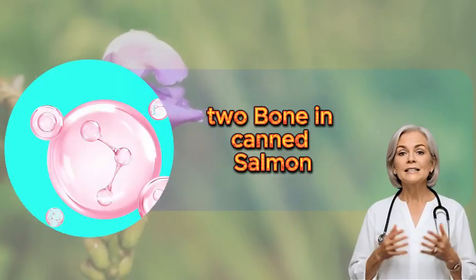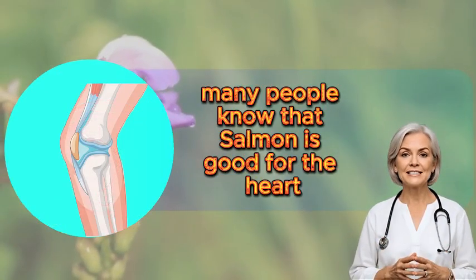2. Bone-in canned salmon. Many people know that salmon is good for the heart.